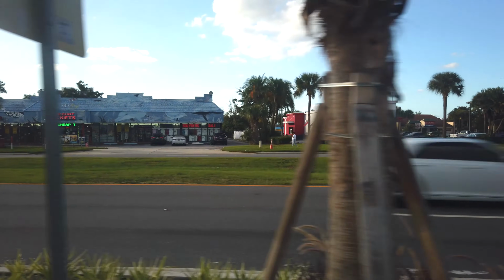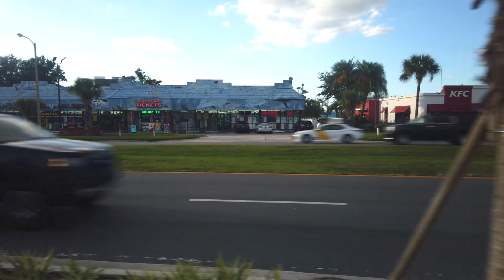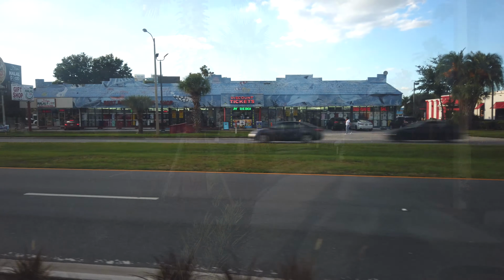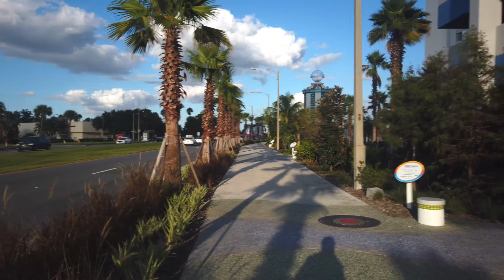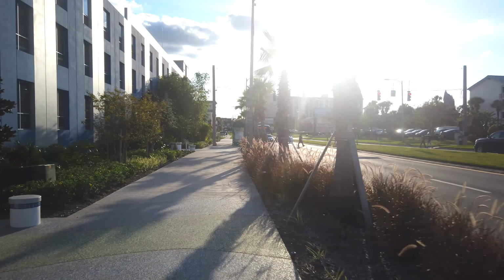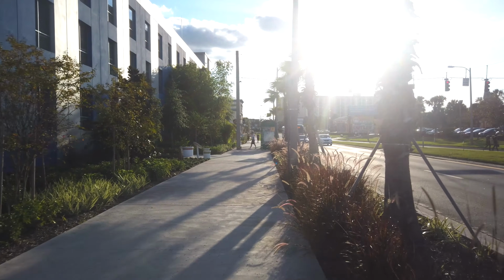Still heading further down International Drive. There's your gift shops. They've been there for some while. The KFC, these have been there for quite a while, certainly ever since I first came. So a lot of it has changed, a lot of it hasn't. This section has. This is probably the biggest change to International Drive over the past few years. I did used to like seeing all those little slopes and water slides and everything as you walk past. So there's something quite nice about that.